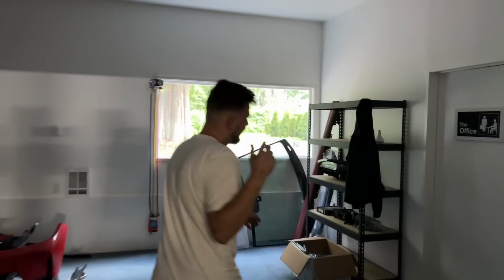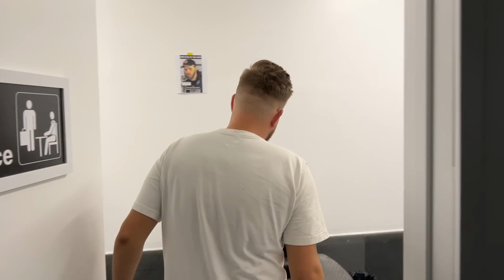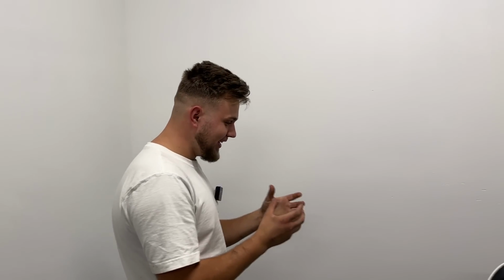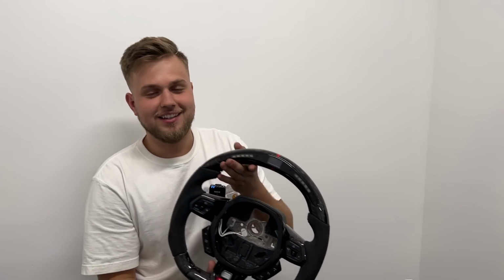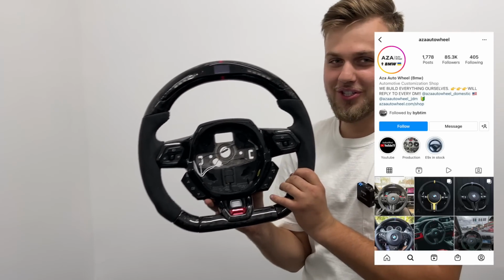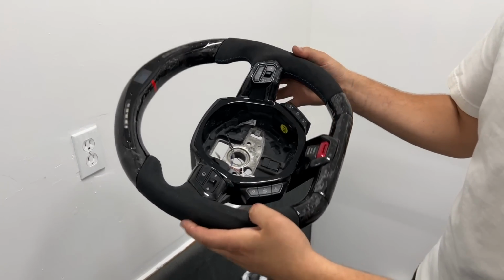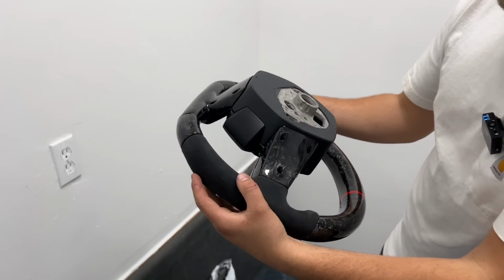Come here. Man, it's been so long. I've had this steering wheel for like 4 months, but you guys know I've been off YouTube with all the stuff going on and whatnot, but I'm finally back, and I cannot wait to install this right here. Humongous shout out to Ozza Auto Wheel for this steering wheel. Check me out. Look at that, forged carbon, Alcantara. We got the shift lights, we got the LED display up here. Everything you see is forged carbon.